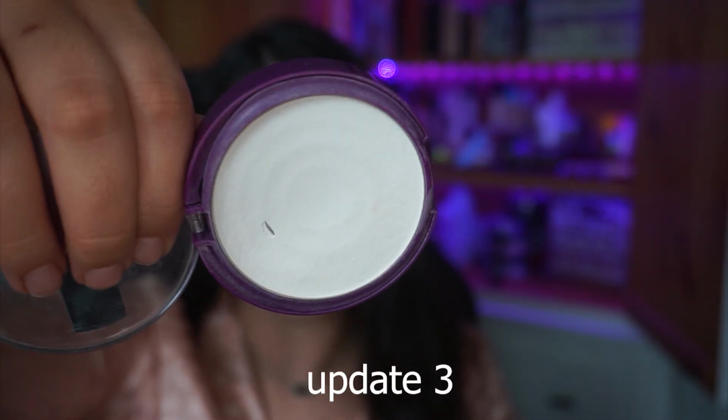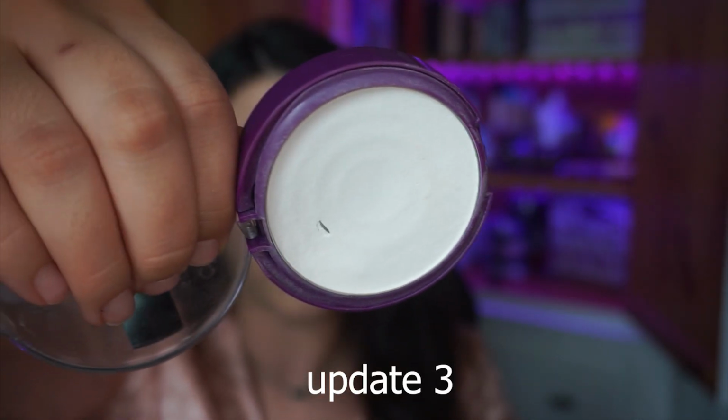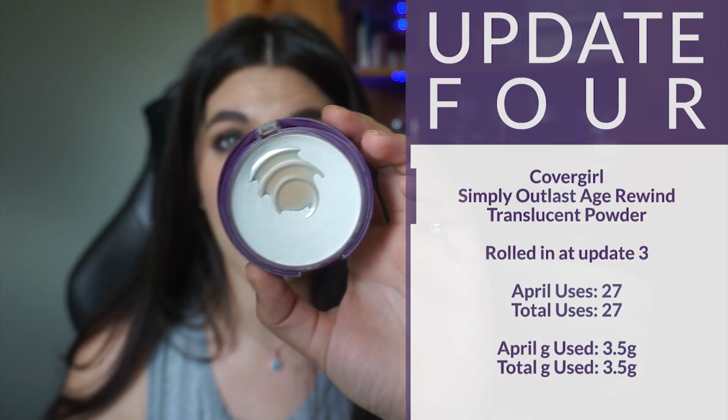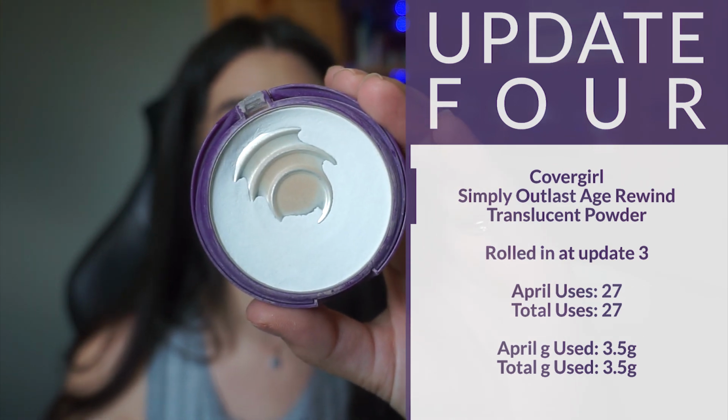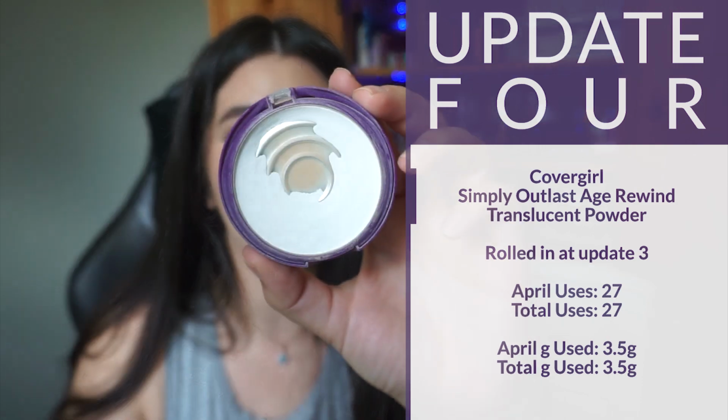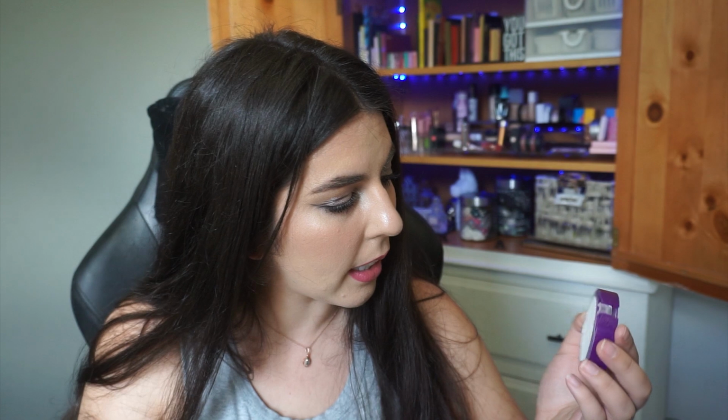Then I rolled in a pressed powder, and I'm not kidding, the day after I filmed my last update rolling this in, the packaging broke, which was super annoying. But there's no skirting around it. I'm sure you just saw me tease it a little bit, but that is what we're looking like now. I made humongous progress in this product. We had a sliver of a pan showing initially, and now we have a mighty pan, I will say.